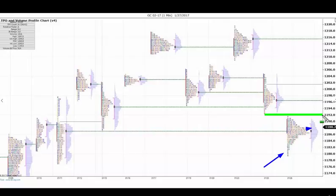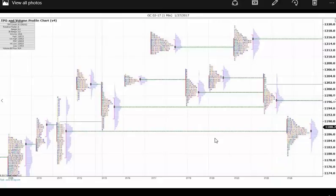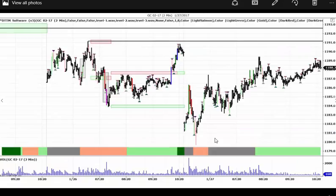That would be great for the bulls. I have no idea if it's going to do that, but it really needs to do that before I think more buying is going to come in. I still think there's pressure on the market.